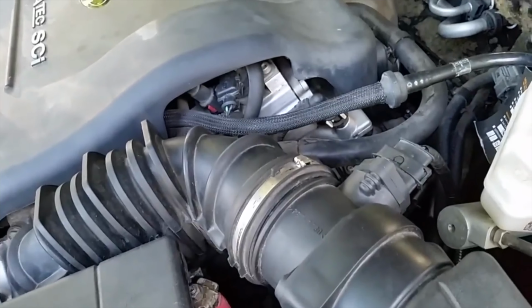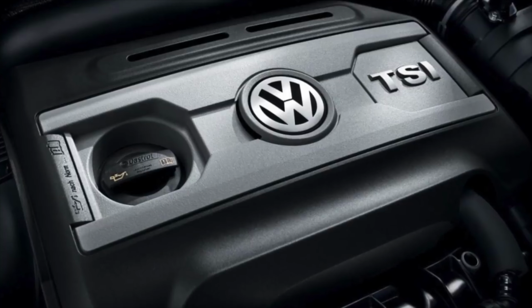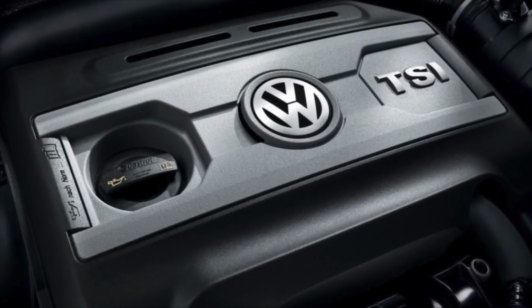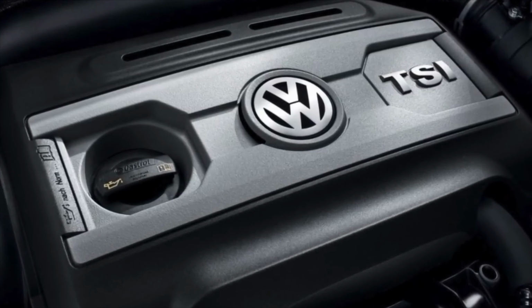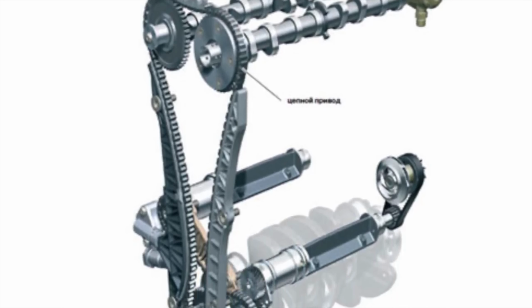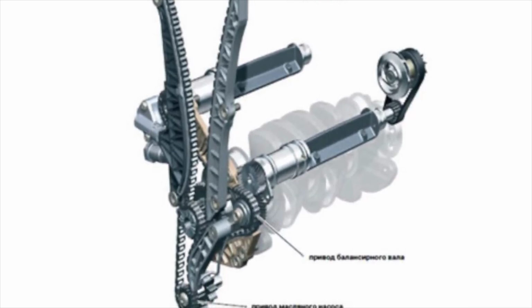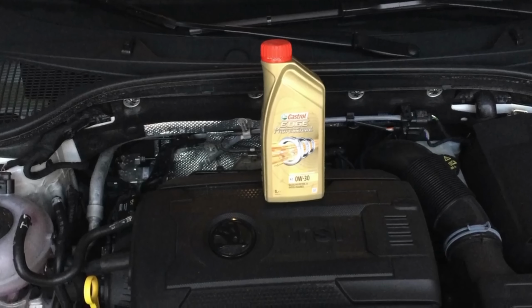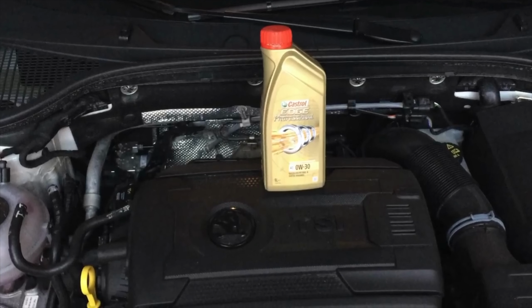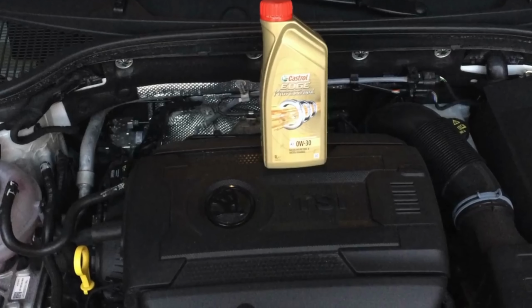How is this list without TSI or TFSI engines? These power units came out quite unsuccessful. Here is a weak chain, which in some cases could stretch up to 50,000 kilometers, and the oil burn is simply on a catastrophic scale. By 100,000 kilometers, they became real oil gluttons. The culprit was the unsuccessful design of the pistons, which had too thin rings.